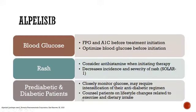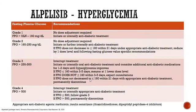It's very important to monitor. Built into your treatment plans is all the monitoring that you should do for fasting blood glucose. Sometimes we're intensifying agents for patients. Sometimes we are starting agents. We do know, and there's data that's coming out, that if patients are pre-diabetic or have diabetes, they are at the highest risk of having blood glucose issues. So being aware of that is also very important.